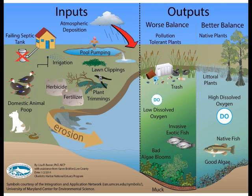And so basically the point of the workshop today is to let you know what those things are and then how to basically minimize your footprint.